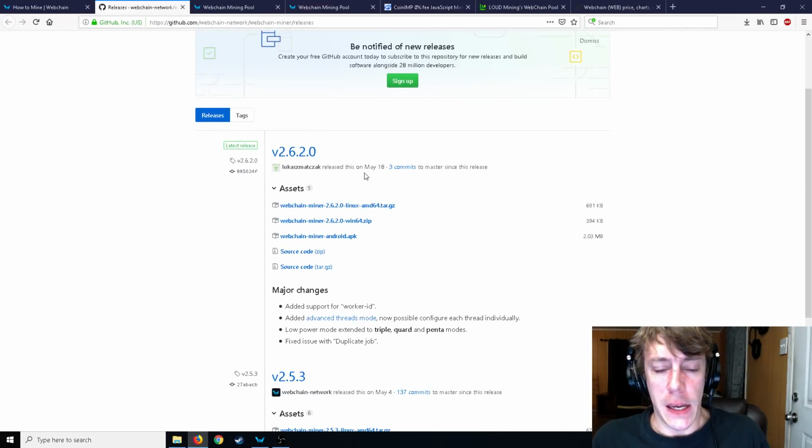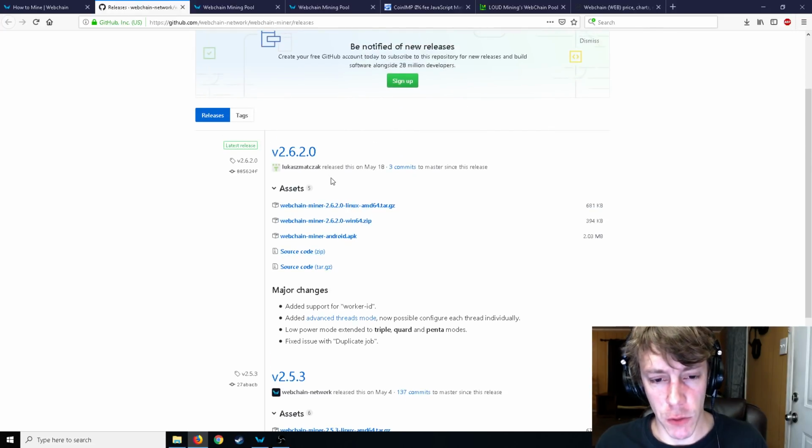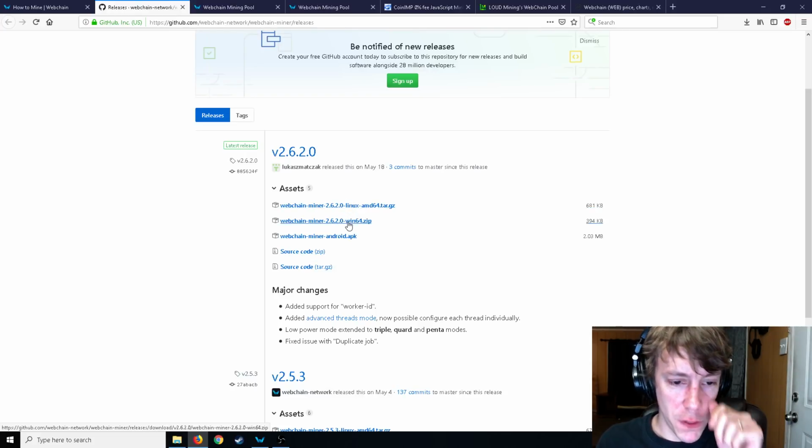So here's something I really want to point out to you guys. I downloaded 2.5.3. But the new version will work just the same. But let me show you what can happen when you go to download this, because this might confuse you. So if you have Linux, Windows 64, get the one that you need.